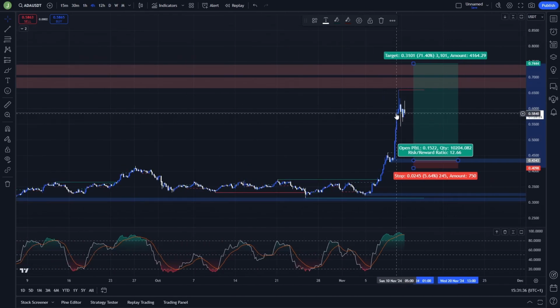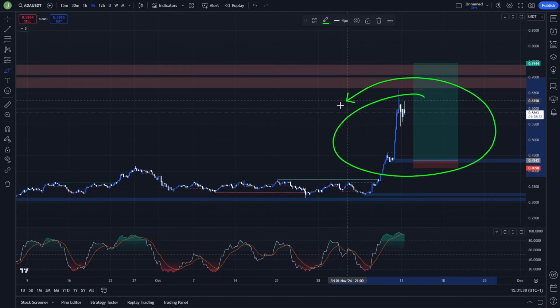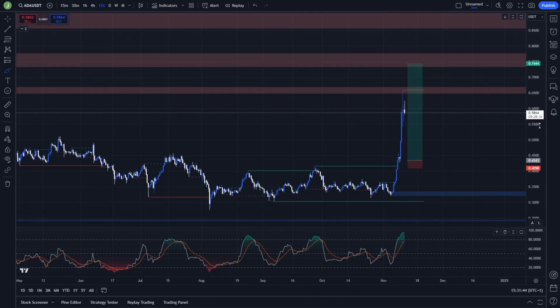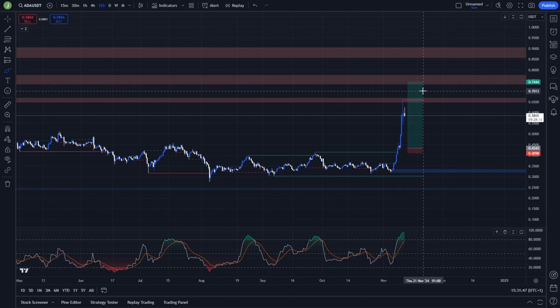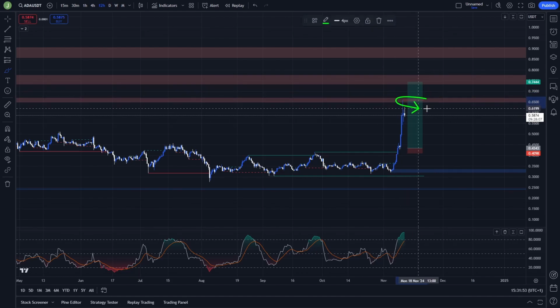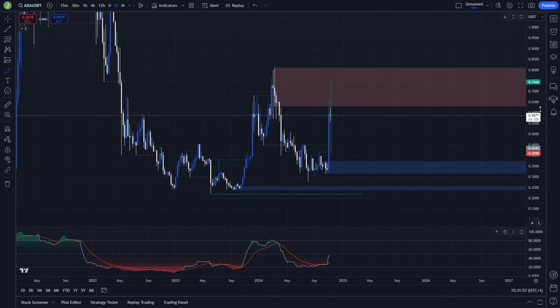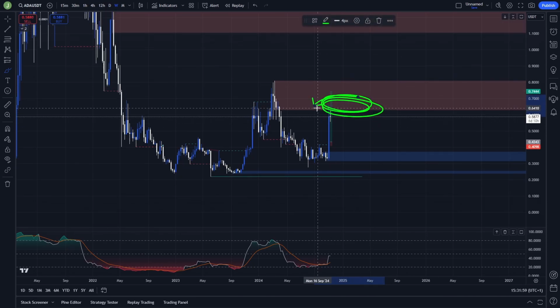In my opinion, this pump on this coin is definitely far from over. If we are going to retest this area, I will definitely be thinking about a potential long trade, and also if this coin continues with its pump, because as I showed you in the long-term perspective, it's still really undervalued, I will be opening a long position, for example, in this area, or if the condition on the weekly time frame is met, I will probably also be thinking about this long trade.